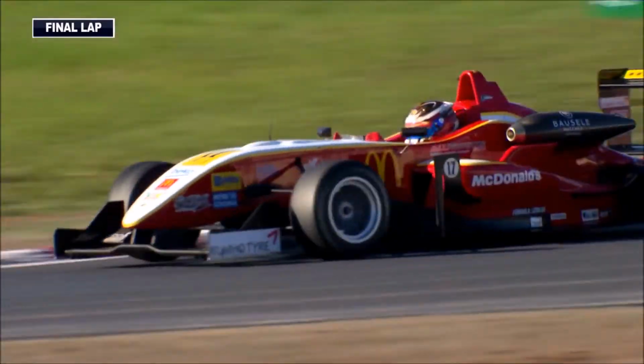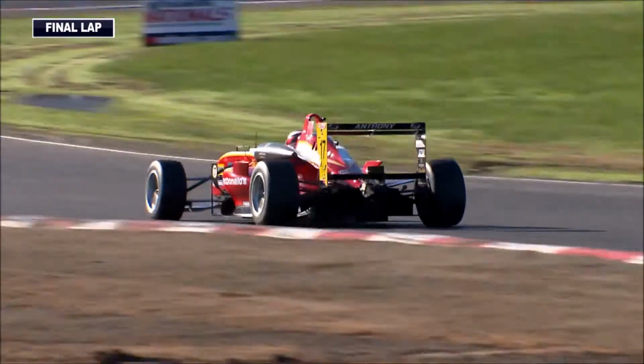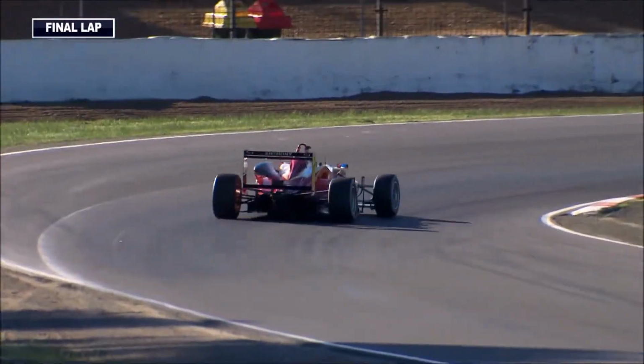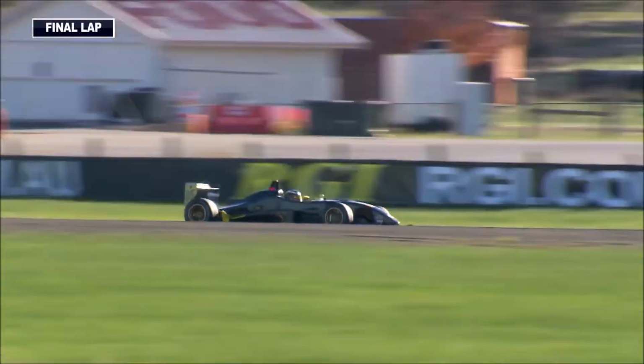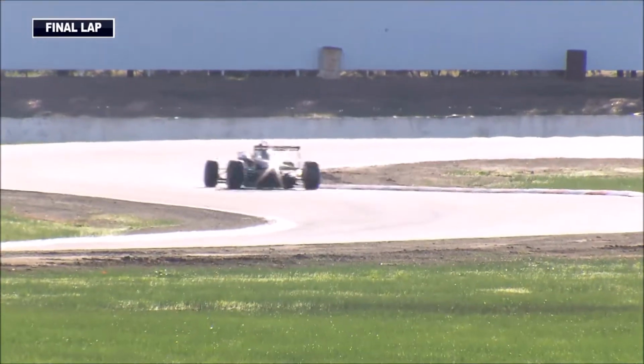Generally, after a couple of attempts, they'll run out of juice and the car will be stranded. They don't carry an alternator on Formula 3 cars. So you can fire it a couple of times, but if it doesn't catch, you'll be out of battery and the car will be stranded.